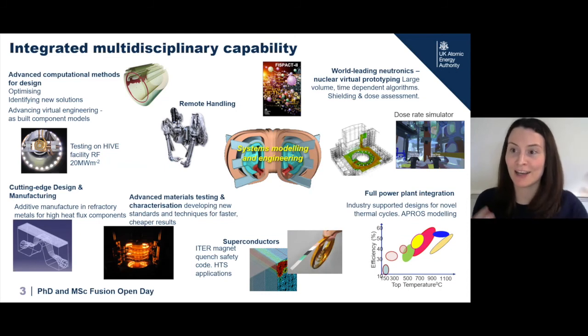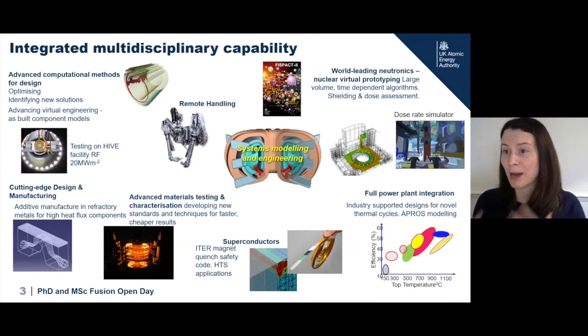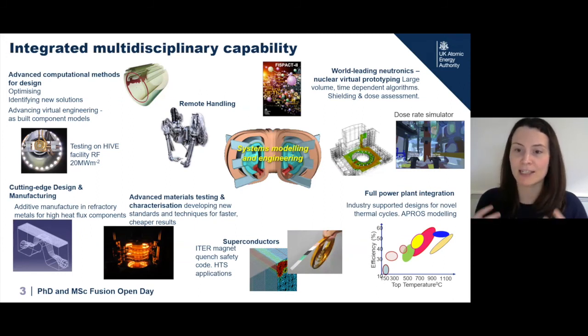As Roddy was saying earlier, depending on what the plasma physicists can produce, meets with what the engineers need to build, and there's give and take in both areas. And what this means is that we need people looking at the materials, we need people looking at power plant, we need people looking at how the neutrons behave and the modeling in order to meet this challenge.